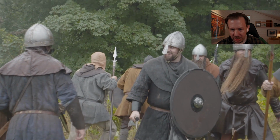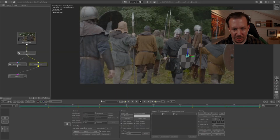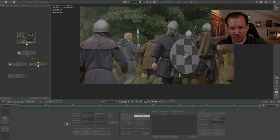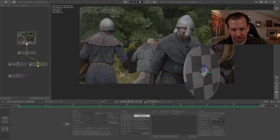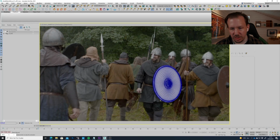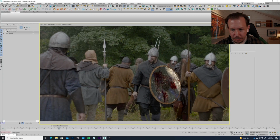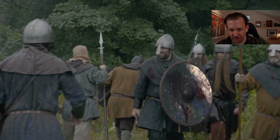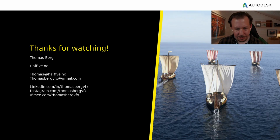And here's one of the scenes where he first meets the war, and I thought it would be nice to improve the battle wounds. So I changed out the shield and added some blood on the clothes. So you can see the shield is just tracked in PF Track and exported. And this also is a kind of fast effect that changes the scene a little bit. And the blood was added in using Mocha in After Effects. It's a planar track.